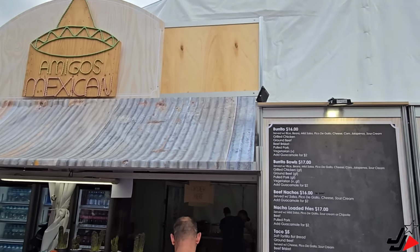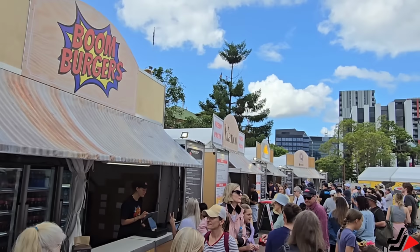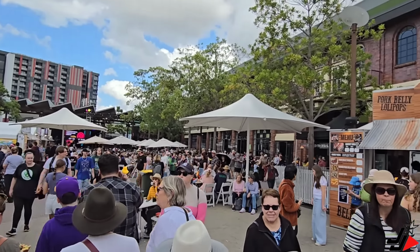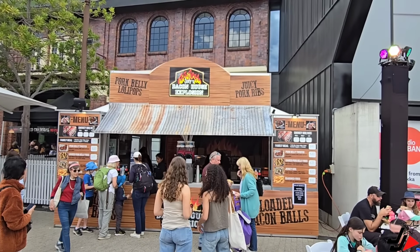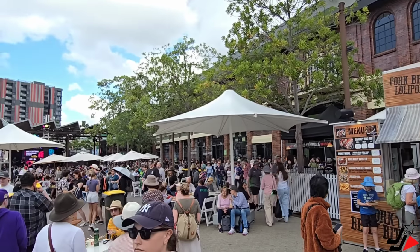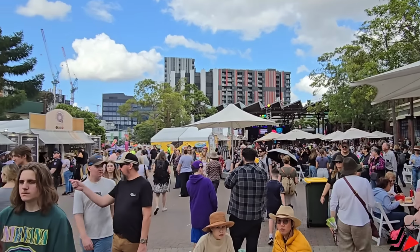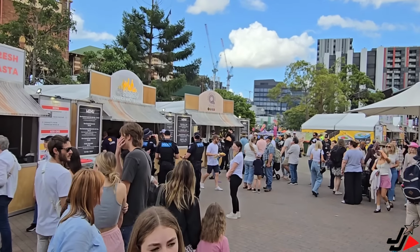Alright, looks like we got Mexican there. There's a burger place here, Boom Burgers. There's a bacon house just over here, pork belly, juicy pork ribs as well. And we've got entertainment going on the stage down the end here. This is very busy, by the way. Mind you, it is coming up to lunchtime now, so actually it is lunchtime.